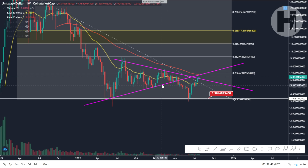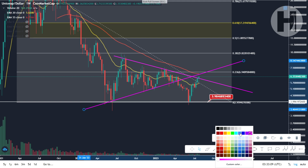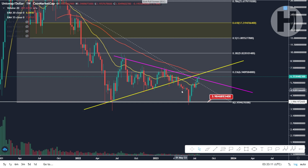Taking a look at the weekly chart, we have two resistance trend lines, and we're trying to break above one right now, as you can see. This upward trend line has two previous touches, and it looks like we're breaking above it right now. And the other trend line below here, let me just change the trend line color to yellow.